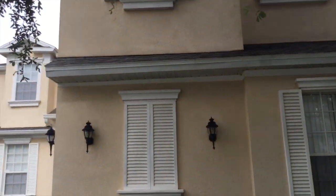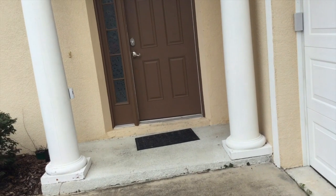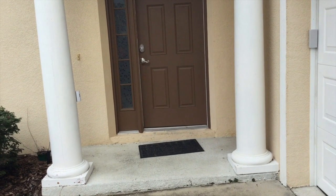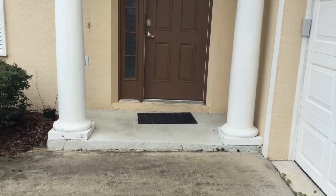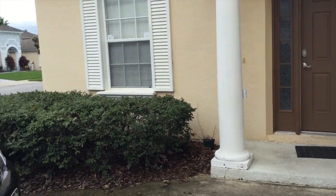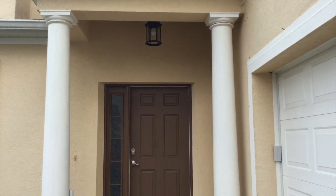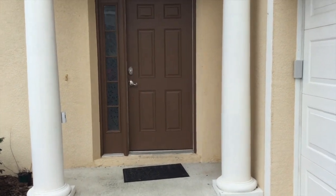I feel like the outside has a lot of character. We have a lot of yard out here. Our HOA dues actually cover yard maintenance. I've actually noticed that's really common around here, and I think that's because there's a lot of people who want to move out here, you know, retire, and they're done and tired of doing yard maintenance.